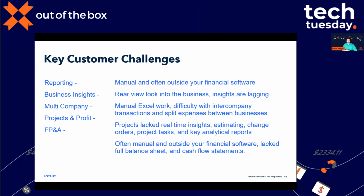Again, business insights: having to run multiple reports, figuring out what's changed in your reports, not understanding till the quarter's end or the month's end how you did, versus real time through the month or the quarter, having those insights surface to you.